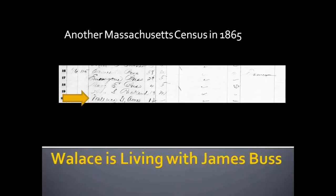And you can see in the far column that James was a farmer. Now, I had high hopes. Maybe Wallace was being apprenticed to some important silversmith, but it was just a farmer. But there wasn't that much going on in Irving at that time.